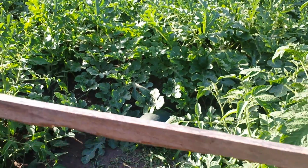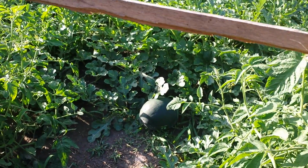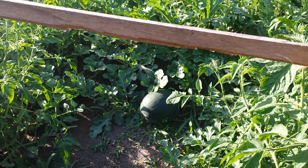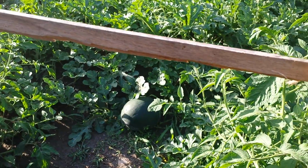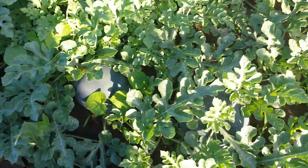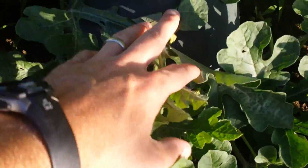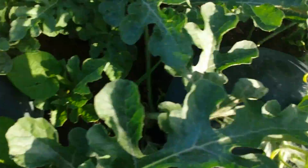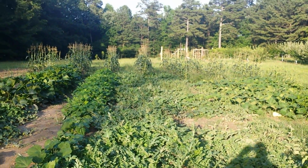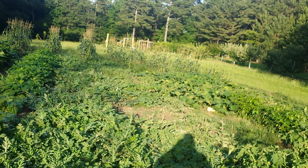This, I think, is called Sugar Baby, or something like that. Up to about right here, all the watermelons are supposed to be small like this. And there are a bunch of them, just scattered all in through here, and then out at the end of the row, some bigger variety. I don't remember what kind.